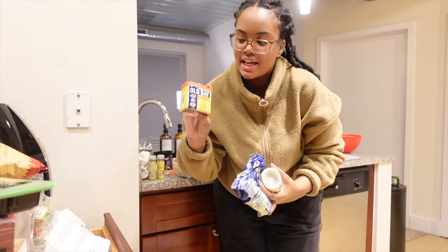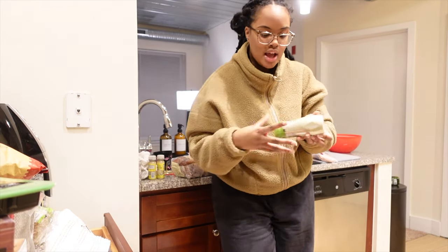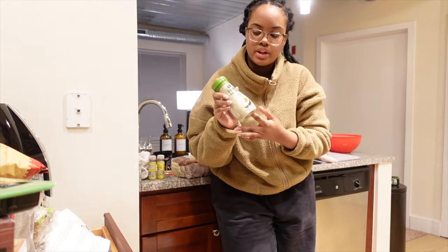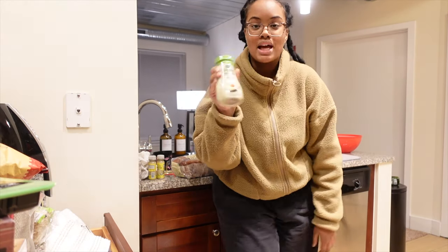I got some Old Bay seasoning. I got some shredded lettuce. I do have ground chicken as well to make me a taco night. I got this, which intrigued me. It's avocado ranch dressing. I've seen Chick-fil-A have these for their Cobb salads, but I've never seen it individually packaged, so I'm excited to see what this is about.